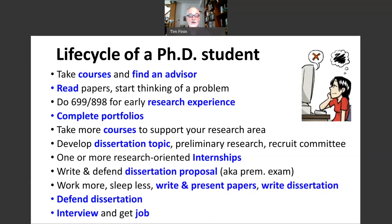And an important step is to find a mentor in addition to your advisor. So you should be reading a lot of papers, start thinking of problems, try to understand what research topics are thought to be important in your area of interest. You might want to do special topics classes of 699 or for a research experience. And our PhD program requires you to complete portfolios every year along your program to track how you're doing.